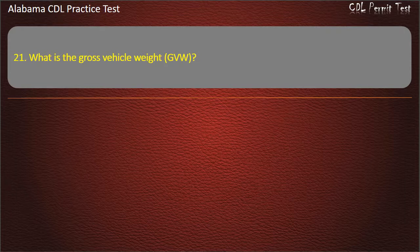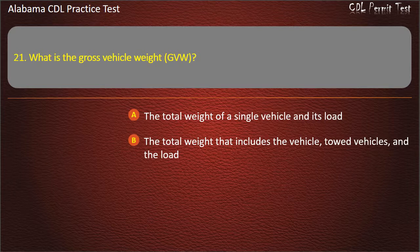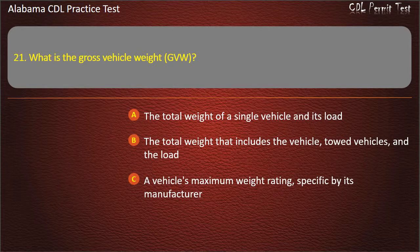Question 21. What is the gross vehicle weight, GVW? The total weight of a single vehicle and its load. The total weight that includes the vehicle, towed vehicles, and the load. A vehicle's maximum weight rating, specified by its manufacturer. All of the above. Answer. The total weight of a single vehicle and its load.